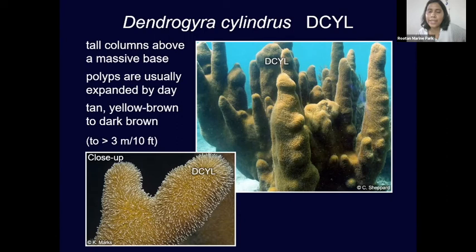Let's see some questions there. Yes, Travis is saying, I used to know them as pillar corals. They are called pillar corals. That is their common name, and their scientific name is Dendrogyra cylindris or DCYL. So their common name is pillar coral because of those tall columns that we see.